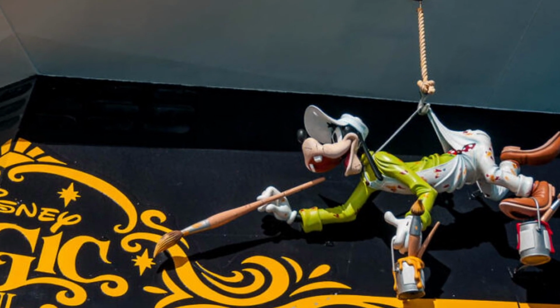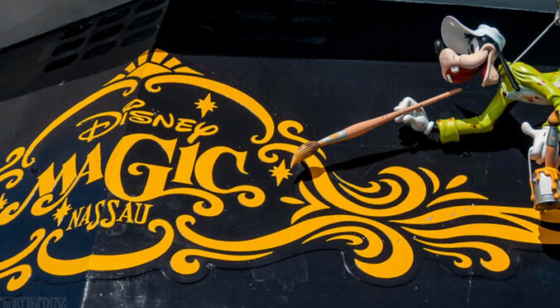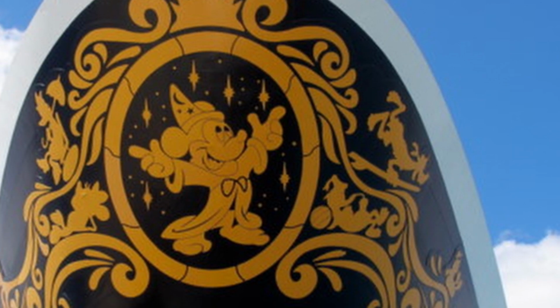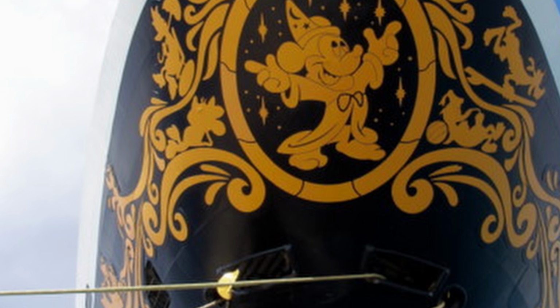The Disney Magic stern character is Goofy, and he's hanging so that it looks like he's painting the ship. It's so cute. At the bow of the ship, which is the front part, since the stern is the back, there is a golden painted image of Sorcerer Mickey. It's like he's the magic of it, making the ship go, because Sorcerer Mickey.